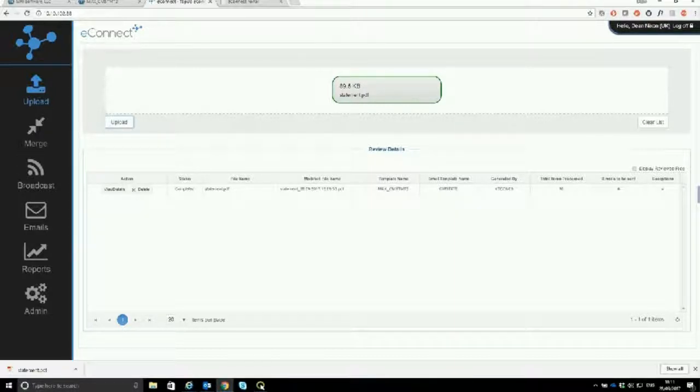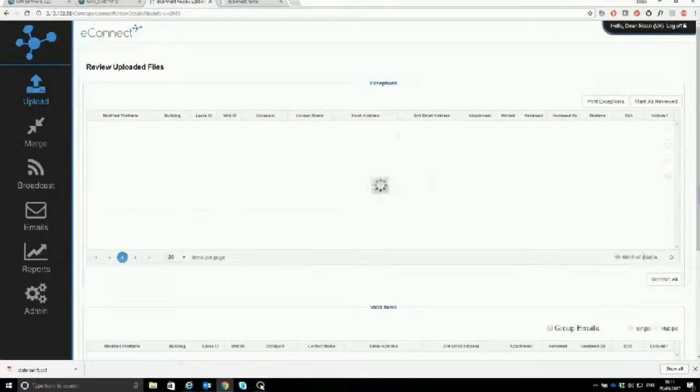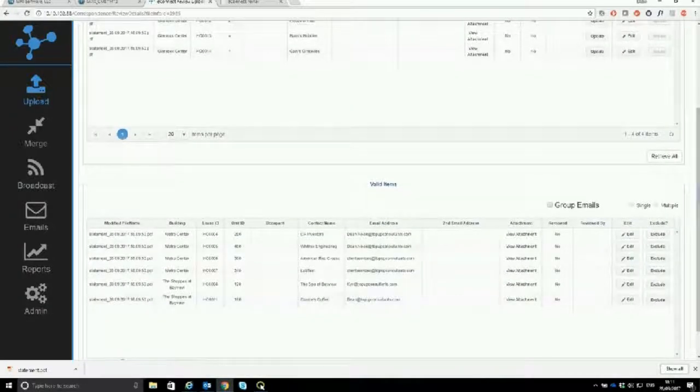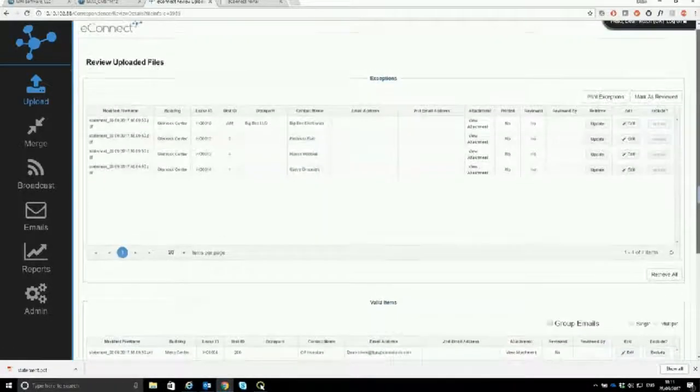I'm going to look inside the piece of correspondence we uploaded now. At the very top of the screen, we have our exceptions. So our exceptions are items which we've processed which don't have corresponding email addresses. So we have 4 leases here which we're unable to find email addresses for. And at the bottom, we have our valid items, or basically the ones where we're able to find email addresses for them.